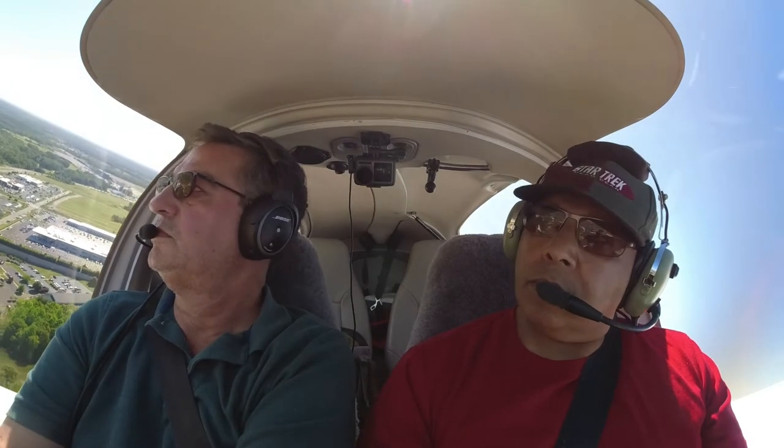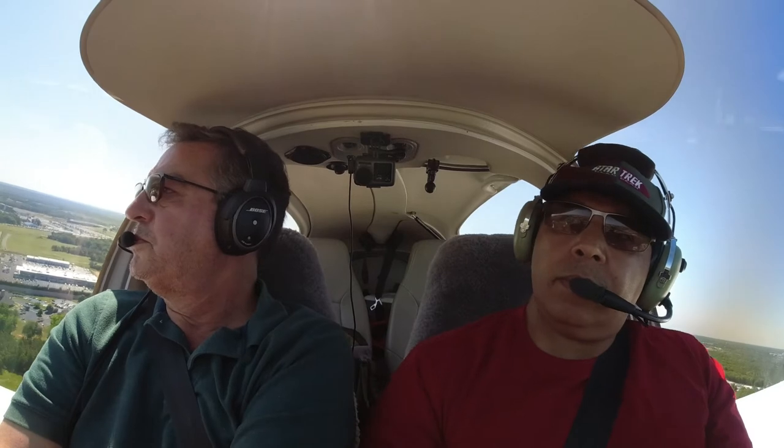Cherokee 952 Alpha, clear touch and go, runway 2, the wind is 0105. Clear touch and go, runway 2, 952 Alpha.